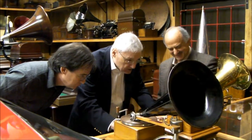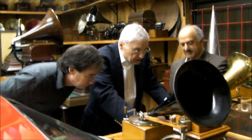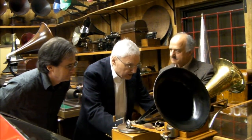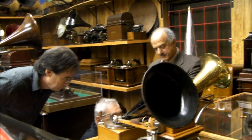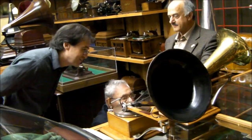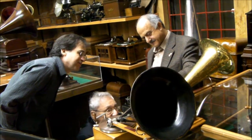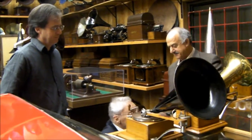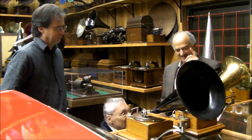I thought all of the Canadian ones had the plates. No, the early ones would have the decal. Isn't that a beautiful decal too? And it's in great condition. I was surprised that when I pulled this out to clean it, I found it had the decal up here.